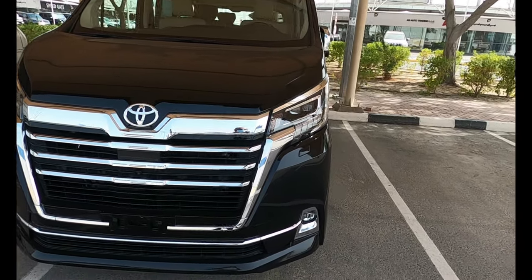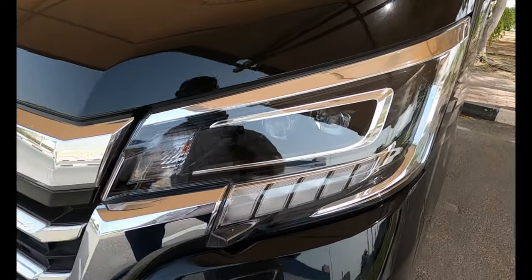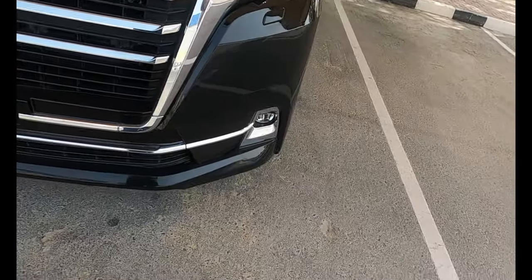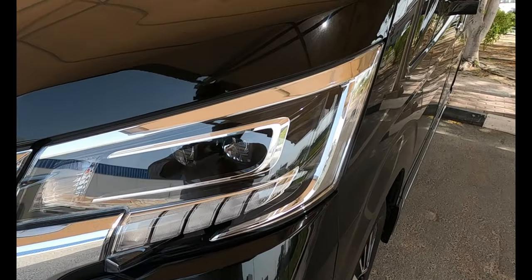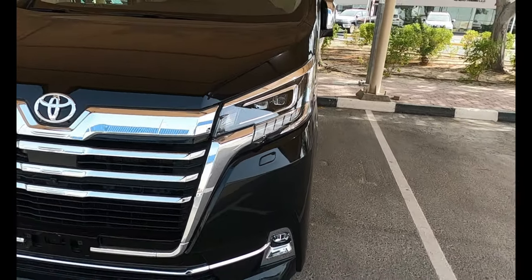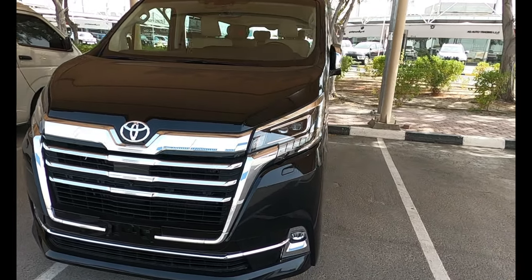As for engine and performance, this particular trim has a 3.5-liter V6 engine mated with a 6-speed automatic transmission that produces 378 horsepower and 351 Nm of torque, which is sufficient to haul the Granvia and its occupants comfortably.